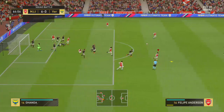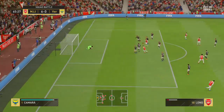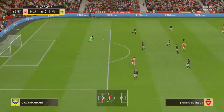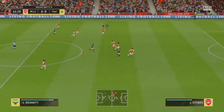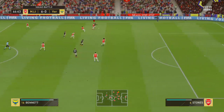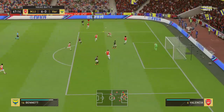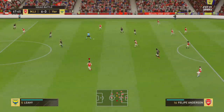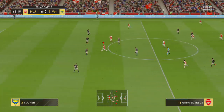Oh, that's good defending. Another shot! Saved by the keeper. It's a good cross. Defended well. Mata. Gabriel Jesus.